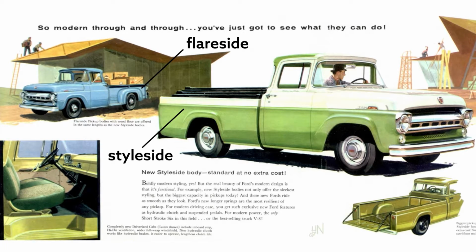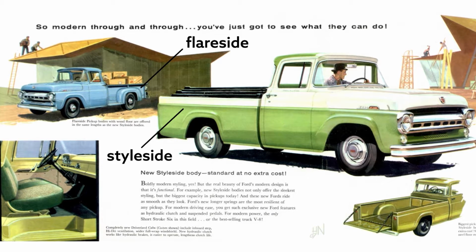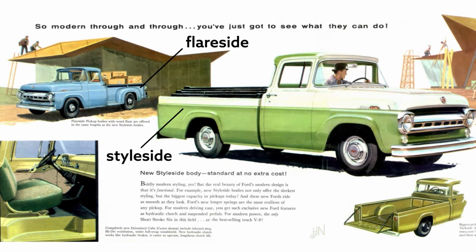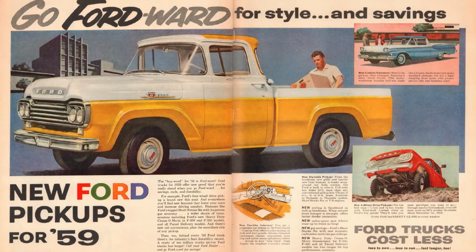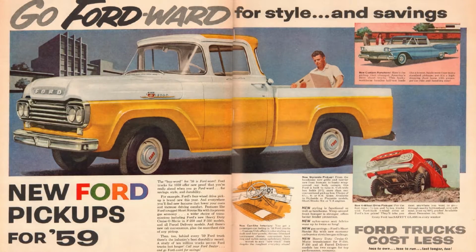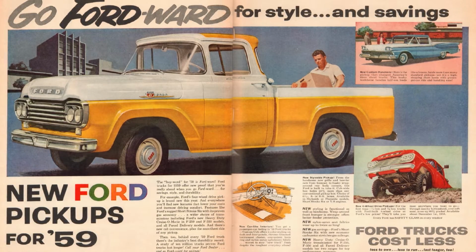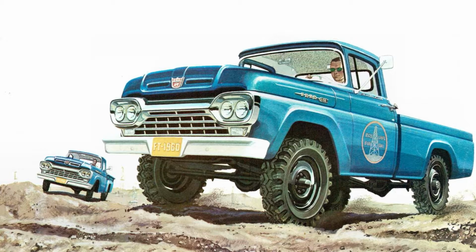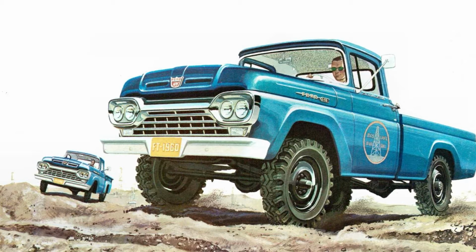The traditional separate fender box was dubbed flare side, while style side boxes integrated the pickup bed, cab, and front fenders together. Underneath the skin, the 3rd Gen F-Series gained 4-wheel drive in 1958, even though third-party conversions had been around for a few years as niche items. Ford was the first of the big 3 US manufacturers to manufacture 4-wheel drive trucks on its own.